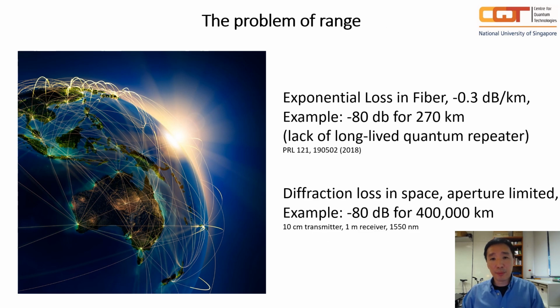Now, the main problem that we all face is that of range. You can distribute entangled photons over optical fiber, and we've done that also in Singapore. But the main problem is that you see losses, and typically in deployed fiber, your loss will be about minus 0.3 dB per kilometer. And so if you have several hundred kilometers of fiber, you would have already a lot of loss. For example, over here, we talk about minus 80 dB loss for 270 kilometers.